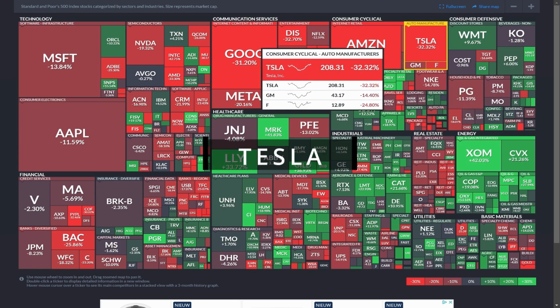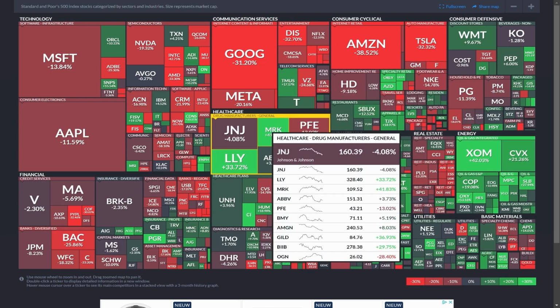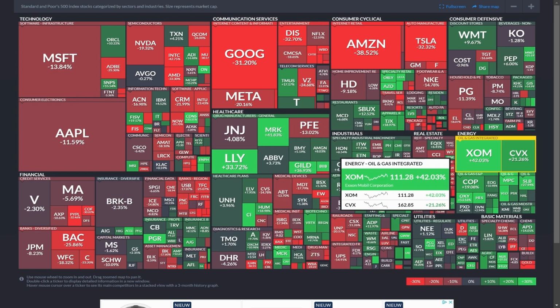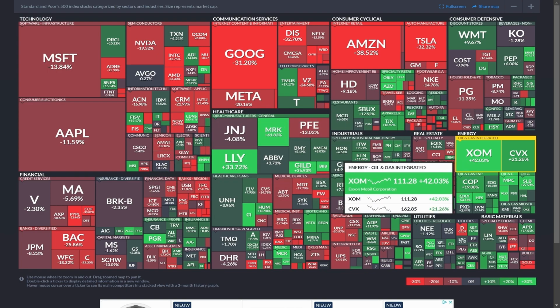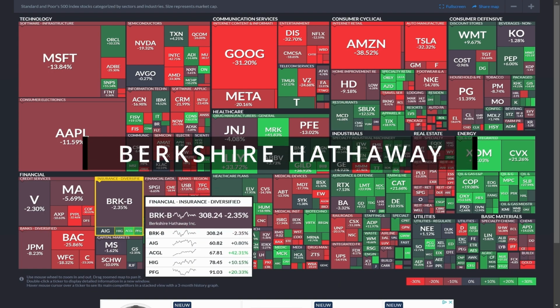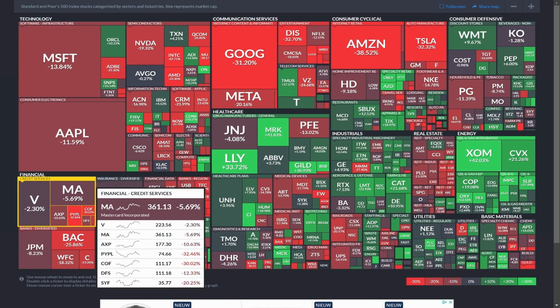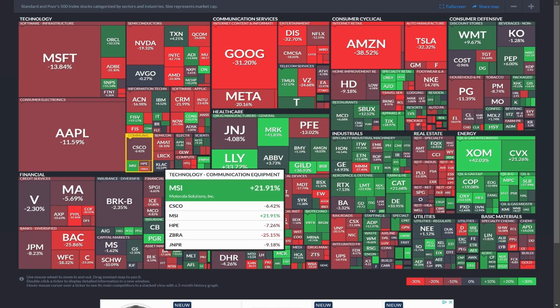We've got Tesla as well, quite a large bucket. Procter & Gamble. We've got Johnson & Johnson as part of the healthcare sector. That's also quite large. Let's go to the right there. We've got ExxonMobil as well as the Chevron Corporation, two large ones in the energy sector. And then in the financial sector, we also have Berkshire Hathaway, of course being led by Warren Buffett at this moment. As part of the credit card services, we have MasterCard and Visa, two of the largest ones over there. I think those are the biggest ones.